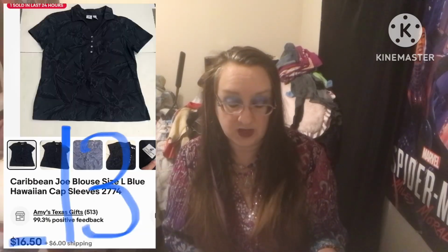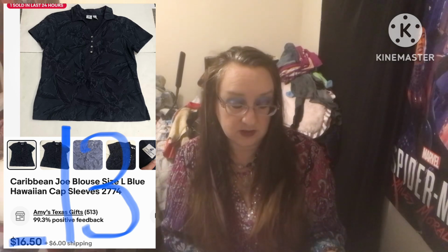Okay, the next thing sold on the 21st of the month, and that is a Caribbean Joe blouse, blue. That sold for $13. That was probably an offer that was sent to me because I don't usually send offers for that amount. Thank you for the positive feedback, Donna, who was in Ohio at the time. That was a size large, item number 2774.